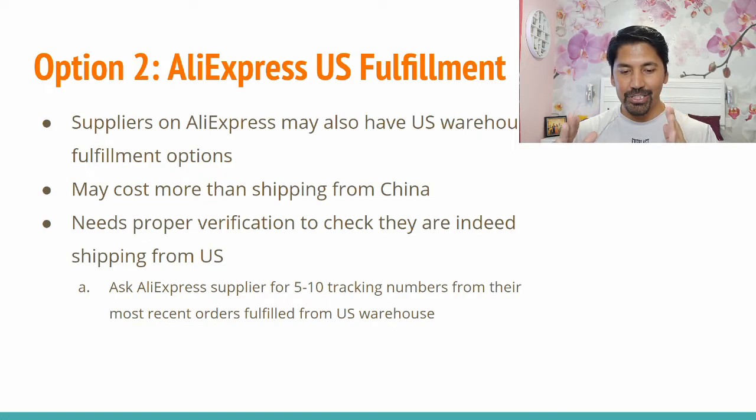So what I would suggest is, before you start using this option at scale, make sure you contact the supplier, ask them for the last 5 or 10 tracking codes for products that they have shipped from the US warehouse, right? So that will allow you to see the journey of each of those packages and verify for yourself how long they took to reach the customer and are they actually being shipped from the US. So that's a good way to verify it.